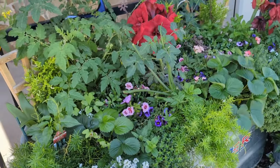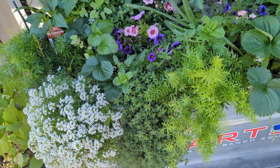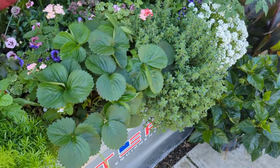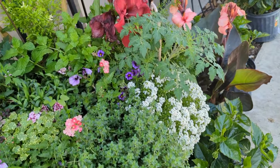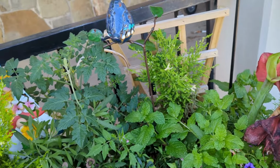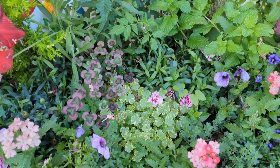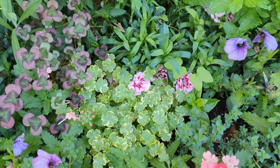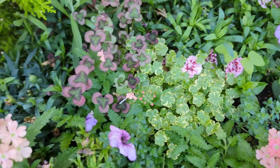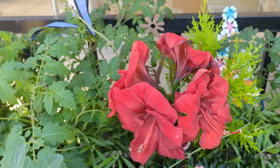I just wanted to show y'all this container that was just absolutely filled to the brim with a beautiful arrangement of plants. Verbena. I mean, there's strawberry plants in there. There's actually amaryllis in there and just all kinds of little ground cover and I mean, stunning. Petunias, superbells, tomatoes.